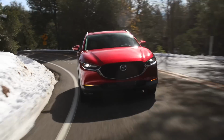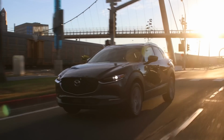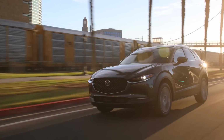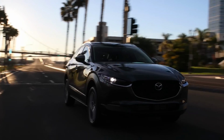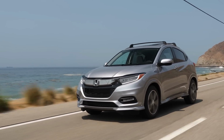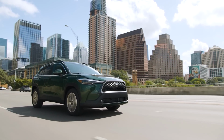Having said that though, even though the CX-30 has great performance, the one thing that it's not so great with is fuel economy. Whether you go with the naturally aspirated 2.5-liter engine or the turbo engine, the CX-30 is only able to achieve between 23 to 30 miles per gallon, or roughly 9 to 12 liters per 100 kilometers, which is a little bit unimpressive for a small SUV. There's no question, if you go for something else like the Honda HR-V or the Toyota Corolla Cross, you are getting much better fuel efficiency.